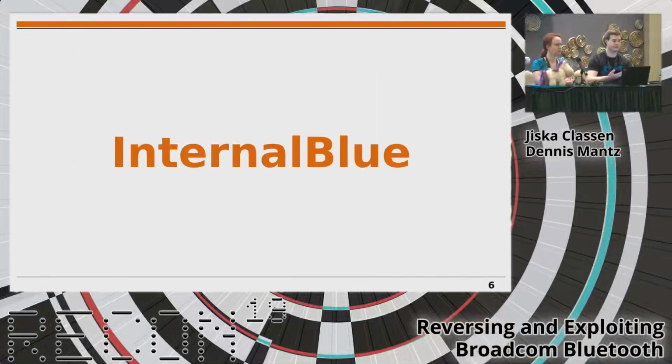Yeah, and basically this project is called InternalBlue. I started by reversing the firmware of this smartphone. So this has a Broadcom Bluetooth controller, and that's basically where I started. I found a way to dump the firmware and throw it into a disassembler, and after a while I discovered many features that Broadcom implemented. One of those was a feature for them to ship patches to the firmware, and once I understood how that worked, I was able to basically patch the firmware myself.